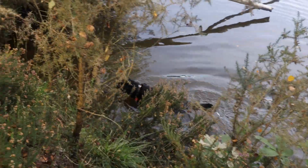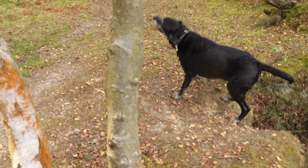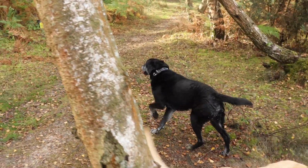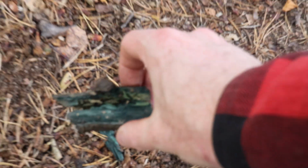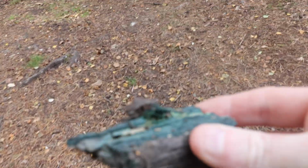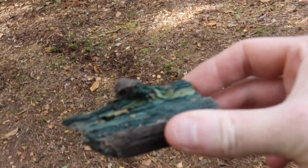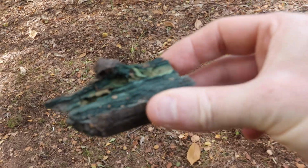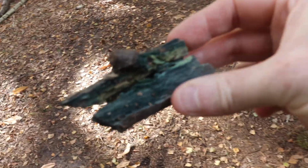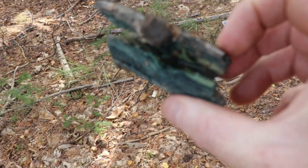Different dog in the water now. But the more intelligent of the two. This is green elf cup, and I was told last year by the knowledgeable Mr. John that years ago they used this to make coloured furniture, green obviously, which is pretty cool.